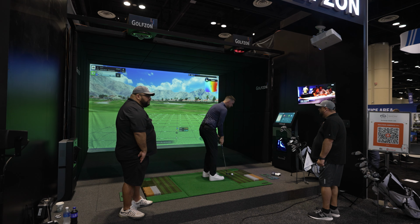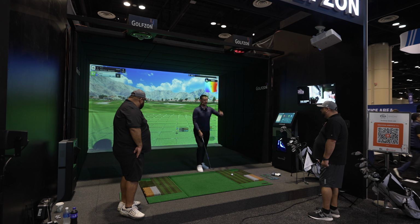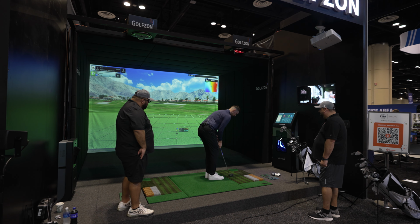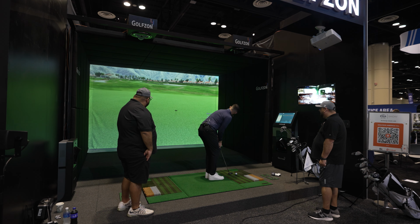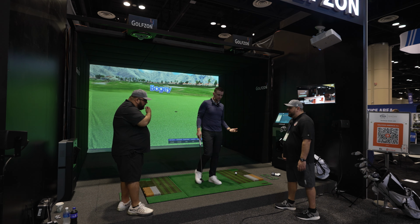And now this is even better because this isn't going to leave the platform. This ball's going to stop right here. It's going to go in the hole. Nice. I hope I can make it too. There we go. That ball didn't have to get anywhere up there. All right, cool.